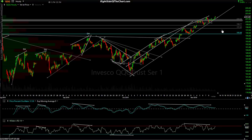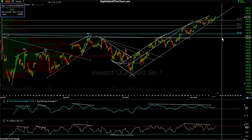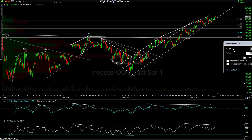And then QQQ. So what I've done is highlighted the pullback potential targets in blue. Let me add another line here. I should add one right about here as well. That's comparable to that level I just showed you on XLK. So there it is. There are your potential targets. I just get them out in advance, if you want to mark those up.